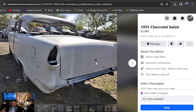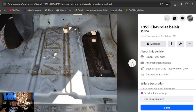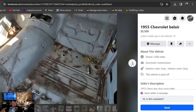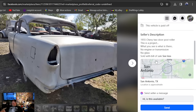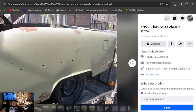It'd be a 1955 Chevrolet Bel Air, $5,500, listed two weeks ago, Texas. This car looks great. As far as bones, this car looks like perfect bones. Yeah, sure does. 55 Chevy two-door post roller, it's a project. What you see is what you get. No engine, no tranny, no glass. Sold on a bill of sale only, so that explains a lot of that nice looking body right there.